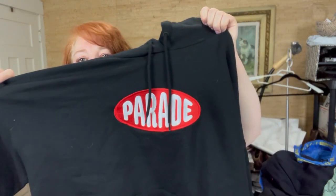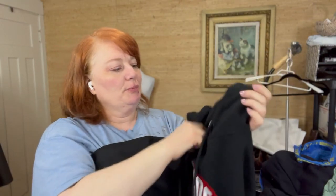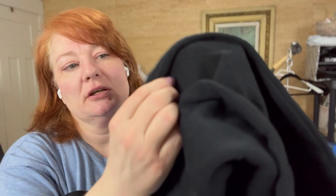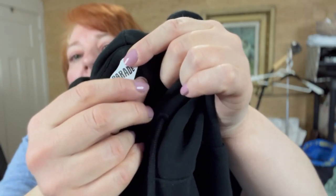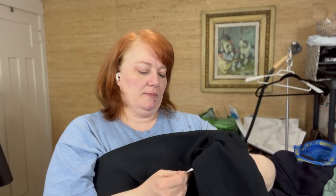I didn't know if this was a good brand or not, but I kind of liked the Parade, and it's by Parade, so it's not like a print-on-demand type thing. And this is like an embroidered patch. So here's the tag. I will have to look that up and see. But it's a medium, and it's polyester. Oh, it's cotton, sorry, not polyester.